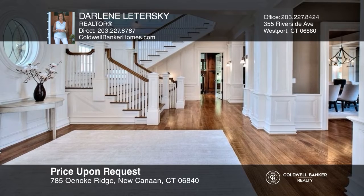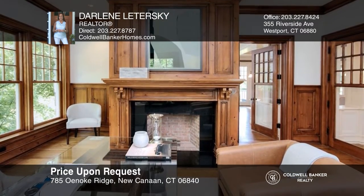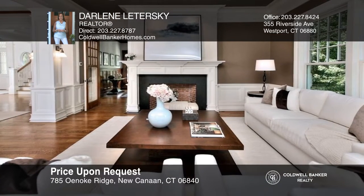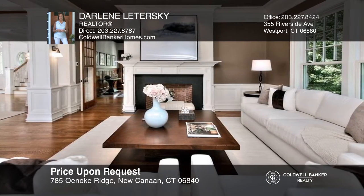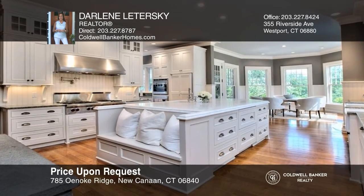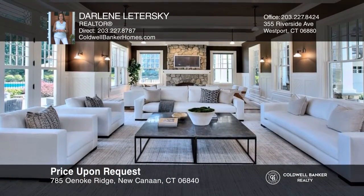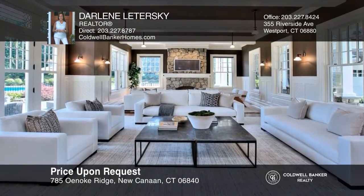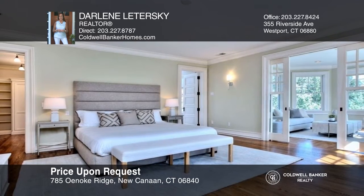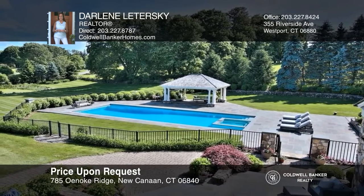Experience a luxurious lifestyle in this magnificent 12,812 square foot home on 4.32 private acres. Open and bright rooms on the first floor move seamlessly from appointed formal rooms into inviting informal spaces. The primary suite is complete with a fireplace and a sun-filled sitting room. Enjoy five additional ensuite bedrooms, as well as a private suite above the three-car garage. Stone terraces lead to a heated gunite pool and pavilion. For a private tour, call Darlene Lettersky.